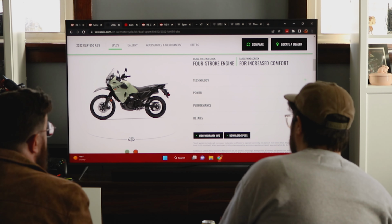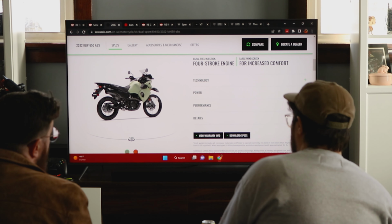It is not my style. It's definitely not my typical style, I would say. And that's one thing I do want to consider, is I would love to do bike camping. This is more in line with the Himalayan, I would say, than the Scram.